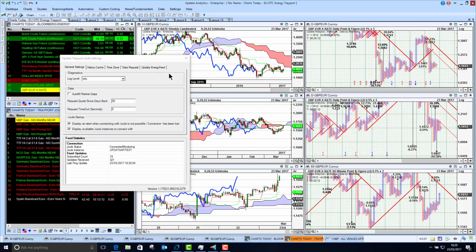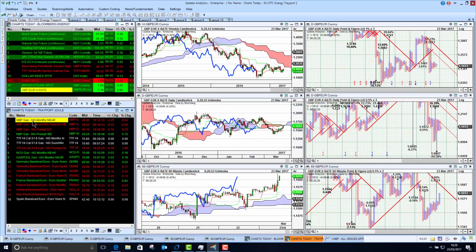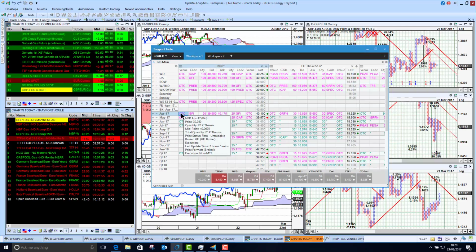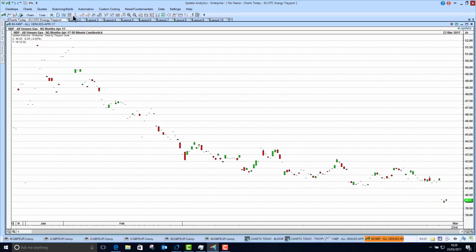with our own OTC data. So if you're new to dual and you haven't got history, this is a great way to do it. If you're running and copying this same layout in Updater, it will just get your dual data straight away. And of course, you can go from the dual charts direct. So if we're looking at MBP, I can go straight away to the updated chart from dual, and this will load the Trayport data that you have in your system.